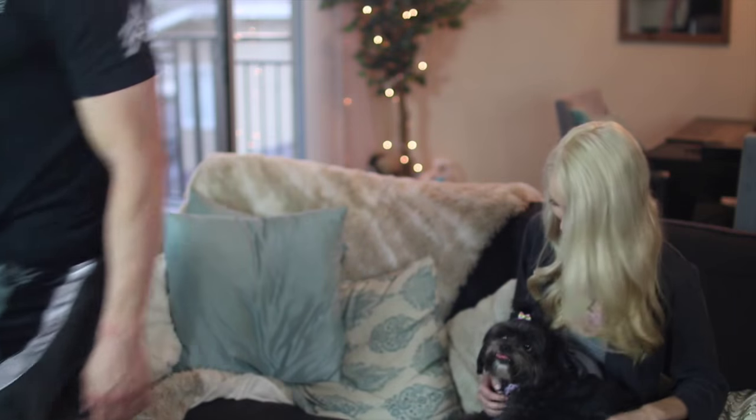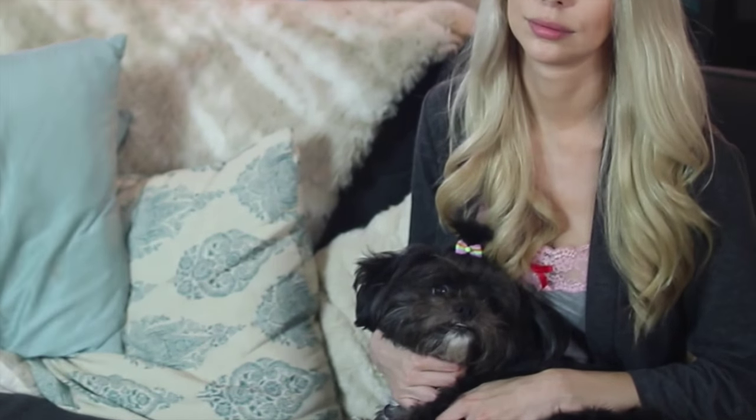So Ryan goes to bed sometime around 8:30 because he has to wake up at 4:30 a.m. for work every day. So after he goes to bed, I will typically make a little bedtime snack.